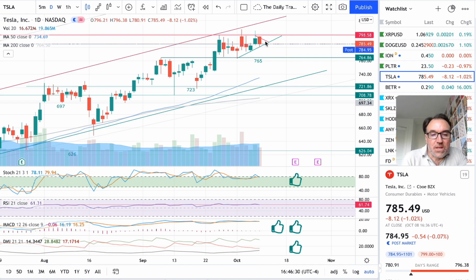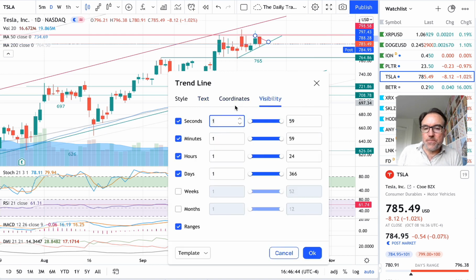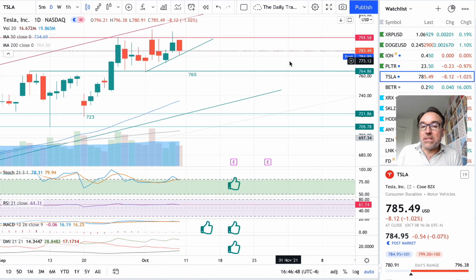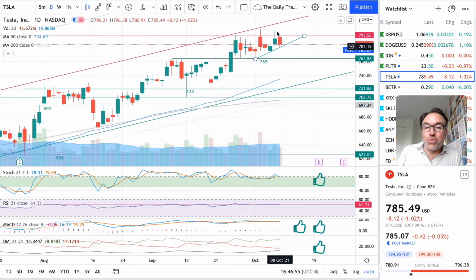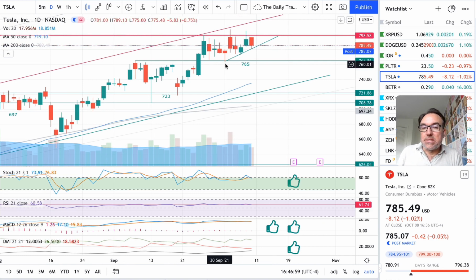Okay, so Tesla closed down $8.12 today. We closed at 783.49. Post market, we are down 54 cents. Let me just adjust this here. I just did the resistance line on the hourly chart that we are going to take a look at in a few minutes. The pattern that is really happening right now, it's getting clearer and clearer, is this ascending triangle.